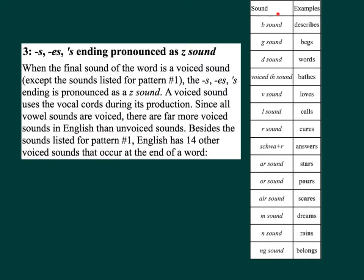Let's see the table for the sounds and examples. B sound. Example describes. G sound. Example bags. D sound. Example words. Voiced th sound. Example bathes. V sound. Example lives. L sound. Example calls. R sound. Example cures. Schwa plus R sound. Example answers. R sound. Example stars. O sound. Example paws. A sound. Example scares. M sound. Example dreams. N sound. Example rings. N sound. Example belongs.